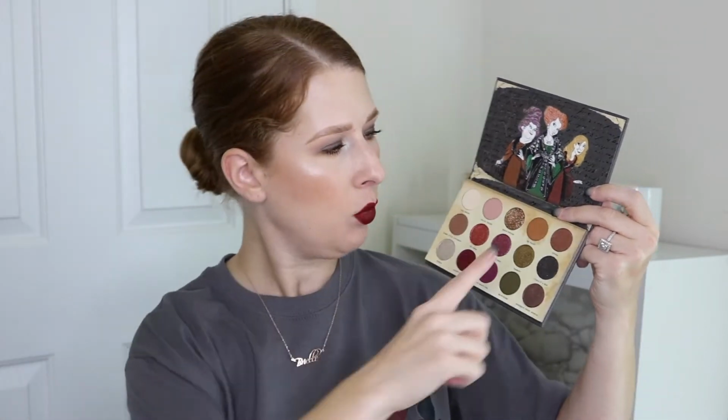I was wearing this eyeshadow palette in one of my more recent videos, and I got a ton of compliments on it. I'll link that video down below. I can't remember which video it was offhand, but I got a ton of compliments, and it was those three shades. So I'll link that video down below if you want to see what the look looked like.